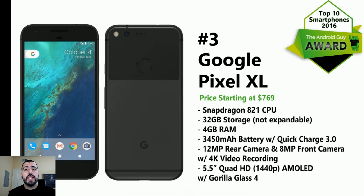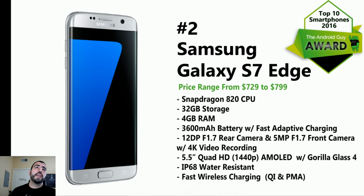And the best smartphone for everyday users that would want the best that Android has to offer would be #2. And that is the Samsung Galaxy S7 Edge. Now, for those of you who know, I reviewed the Pixel. As soon as I was done with the review, I couldn't take it anymore, and I went back to the S7 Edge. And the reason why is this phone really does have a lot of things where it counts.